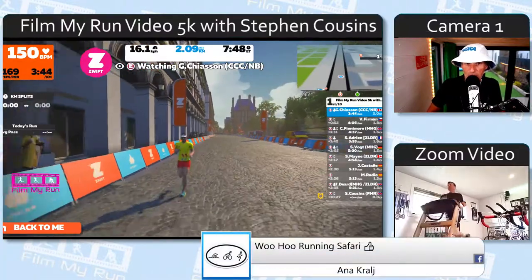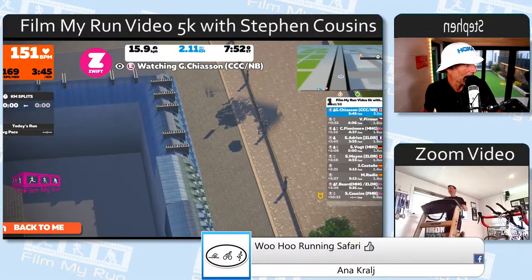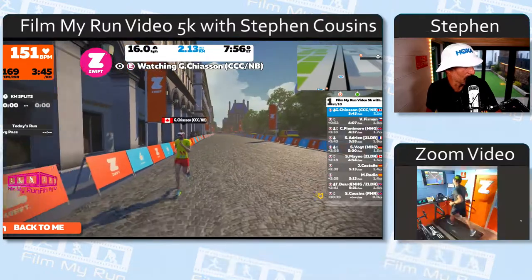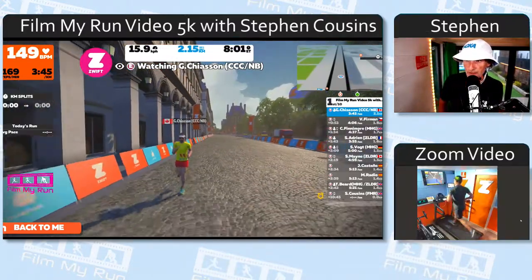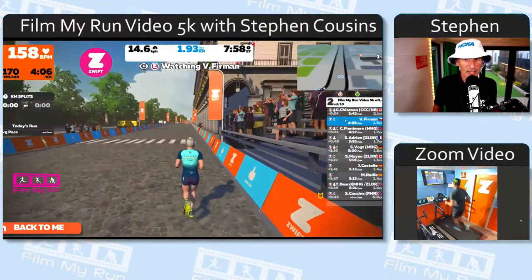Gayton Chasen is now 2 kilometres in. Yellow t-shirt on his Zwift avatar. And is it a black or a dark blue t-shirt in real life? And there's Clive Finnimore. Clive Finnimore is in third place. V. Furman is still in second with a heart rate of 158.